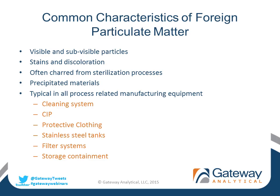So first, what is foreign particulate matter? Foreign particulate matter can be visible and subvisible particles. Often, especially on tablets, they will appear as stains and discolorations. They can be charred from having gone through an autoclave or similar processes. They could be precipitated, drug product, or other materials. And they can be found at any stage in the manufacturing process.